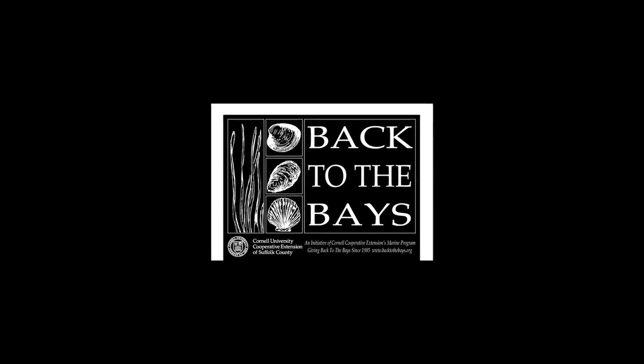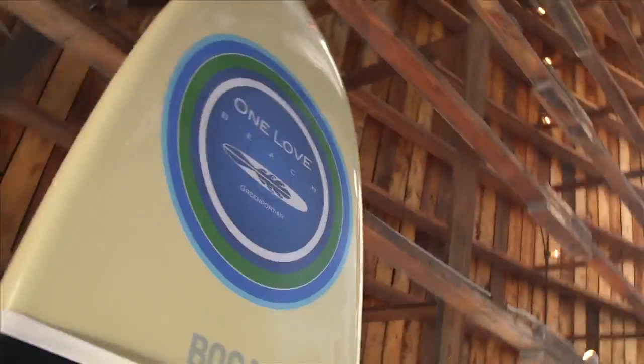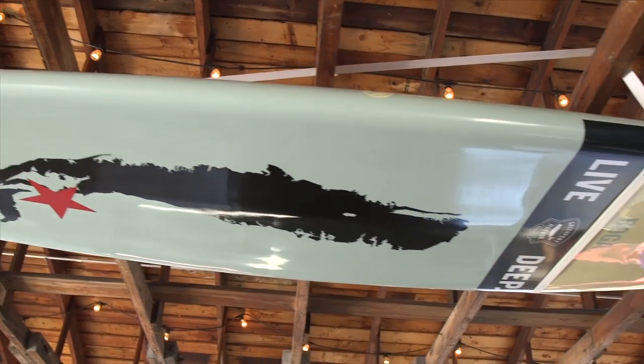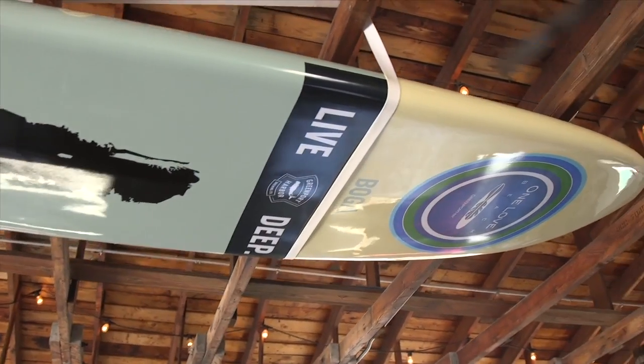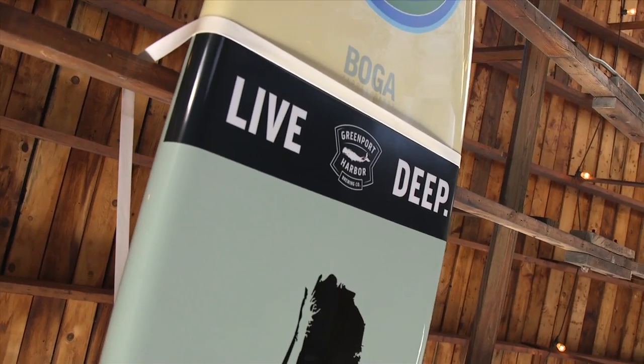In support of our Back to the Bays initiative, Greenport Harbor Brewing Company and One Love Beach have teamed up to present a stand-up paddleboard raffle, with proceeds benefiting Cornell Cooperative Extension Marine Program's Back to the Bays. We're here with Rich Vanderberg, co-founder of Greenport Harbor Brewing Company.